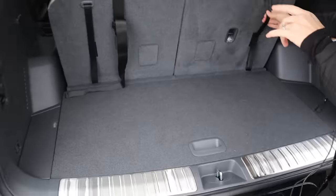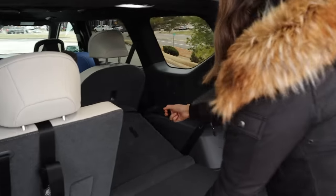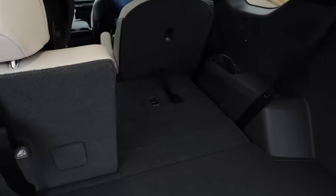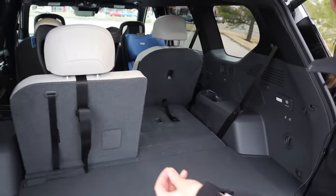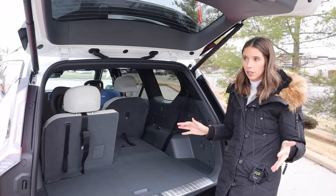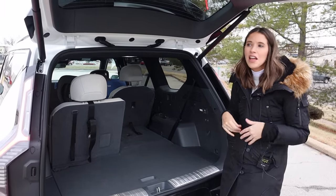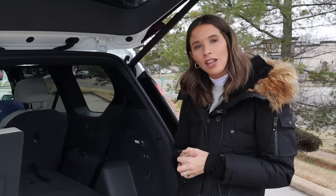The third row seats are not power, which I'm okay with. I think this is so much quicker. But then you could also fold down the second row seats from here. I love that they lay nice and flat like that to give you that additional cargo space. And if you had the third row down, then you're really, I was gonna say cooking with gas, but that's wrong to say about an EV. Then you're running on electric.